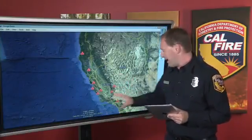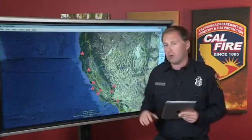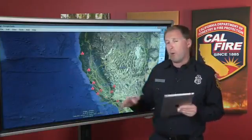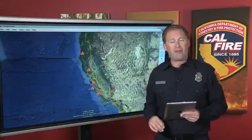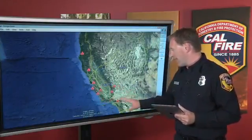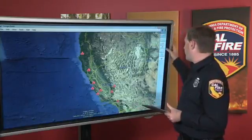And as I mentioned, as the Blue Cut fire continues to burn actively, we are moving resources. The Sobranes fire in Monterey, at one point, had over 4,000 firefighters on it. But as good progress has been made, we've been able to release those fire crews and send them down to the Blue Cut fire as well. So a lot of movement of fire resources for this time of year.